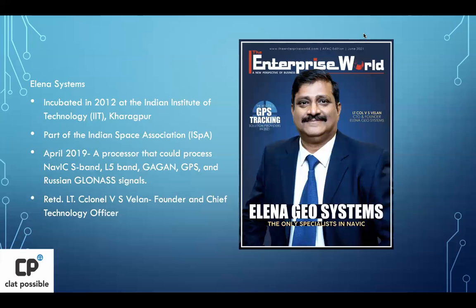It can also process Gagan. Now, Gagan stands for GPS Aided Geo Augmented Navigation system. Gagan is basically navigation for commercial airlines or aircraft. It can also process GPS, the Global Positioning System, as well as the Russian GLONASS signals. Now, GLONASS is Russia's answer to America's GPS. So, a lot of global navigation systems are also there apart from GPS.